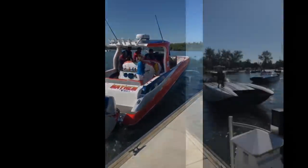Everyone's excited because there's been a two-month hiatus since the November Key West poker run. None of us have done any poker runs, so we're all chomping at the bit to get out on our boats and head for the Florida Keys and enjoy this beautiful weather.